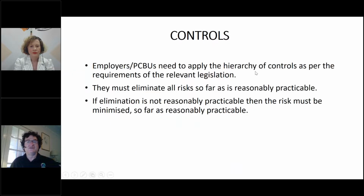So let's have a look. There's a bit of legislation in through here, and we talk about employers or PCBUs needing to apply the hierarchy of controls as per the requirements of the relevant legislation. The terminology is usually to do with eliminating all risks so far as reasonably practicable. If elimination is not reasonably practicable, then risk must be minimised so far as reasonably practicable. It means if you know something's going on, you need to do a risk assessment and put some controls in place to protect your workers as best as possible.